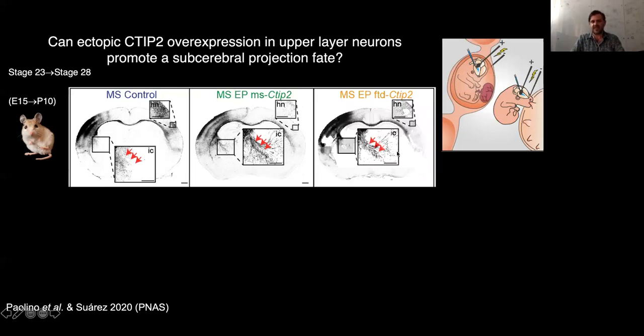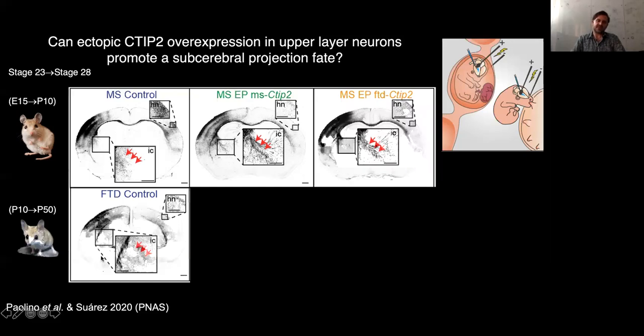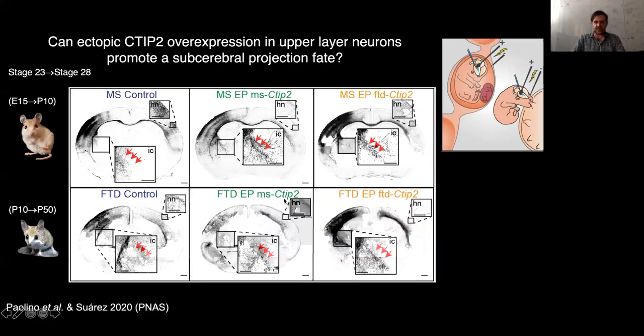Now if we do the similar experiment in the donor, we put the control, we see no axons going down the internal capsule. But if we put the mouse CTIP2 sequence, we can now see these axons, and we also see terminals in the subcerebral targets. And if we put the donor construct, again, we see a huge increase in this subcerebral pathway, suggesting that CTIP2 has this conserved role of specifying a subcerebral projection fate.